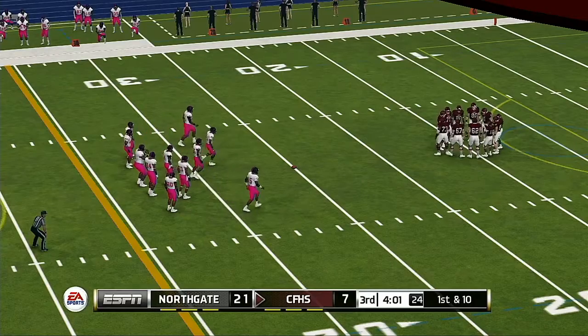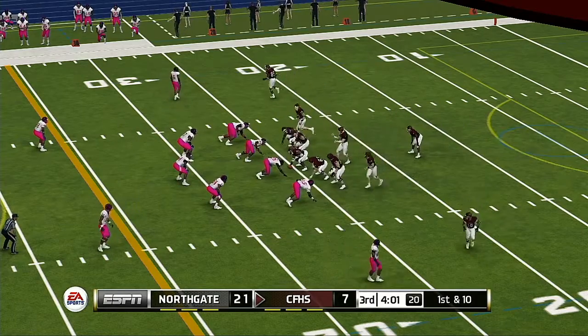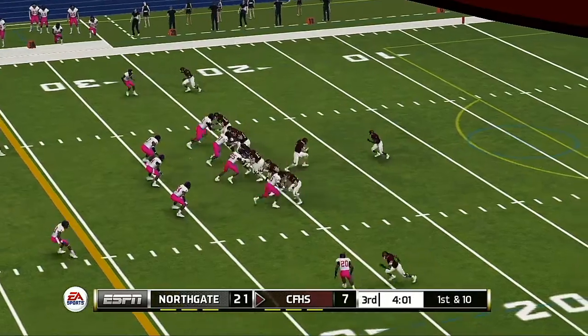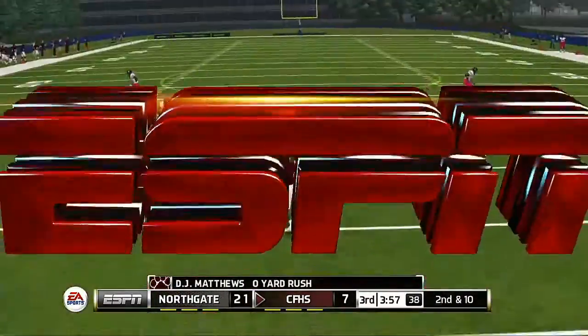Yeah, and this game isn't over yet. I think it's going to require them to continue to play with this kind of edge and attitude to be able to give themselves a chance to win the game, because we still have a ball game in our hands and still a whole quarter to go. There's a run up the gut, but nothing going there.